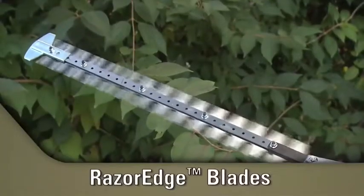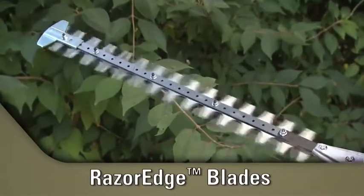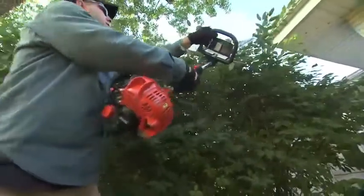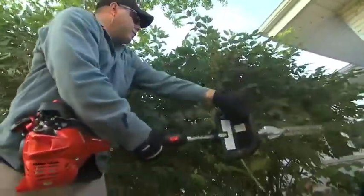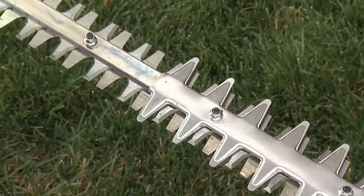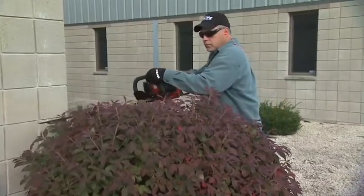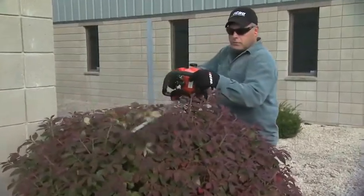The razor edge blades are laser cut and precision ground for long lasting sharpness. Echo hedge trimmers are built with rigid support bars for straighter, more precise cuts. Echo hedge trimmers are designed with the operator's safety in mind. But that's just the beginning. These are a few of the many features that make Echo the choice of professionals.